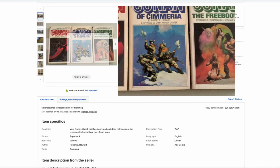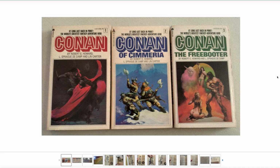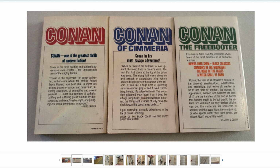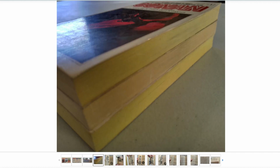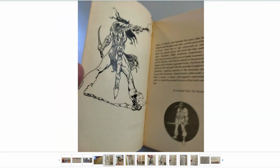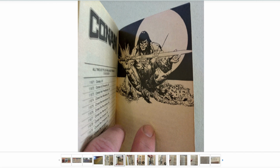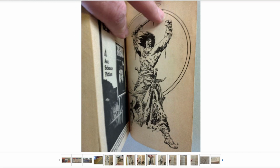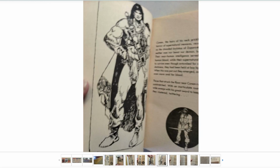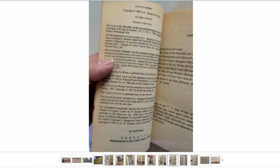This was three Conan paperbacks again, American editions, apparently with a particular illustrator inside, which made these reprints quite sought after. These are like the reprints, aren't they? The reworkings of the original stories, and I'm going to stay well clear of those and just read the originals, which I've actually been reading a few lately, in actual fact. And I think they're great.